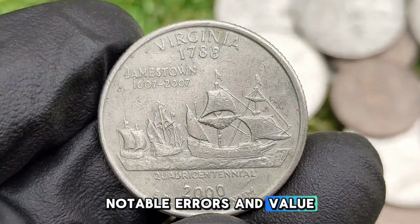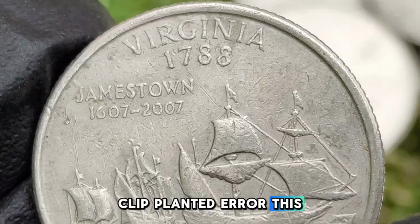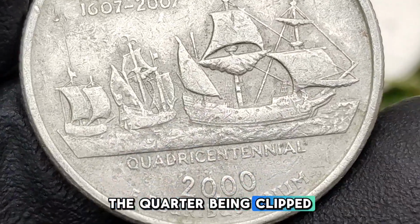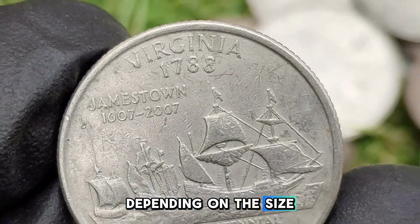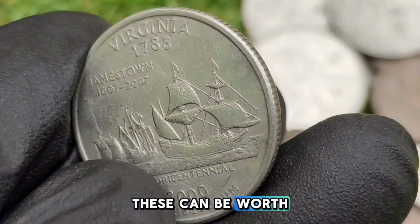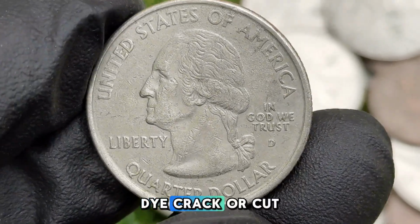Notable errors and value for the 2000 Virginia quarter. Clipped planchet error. This error involves a portion of the quarter being clipped off due to improper cutting of the planchet. Value. Depending on the size and visibility of the clip, these can be worth between $20 and $100 or more.